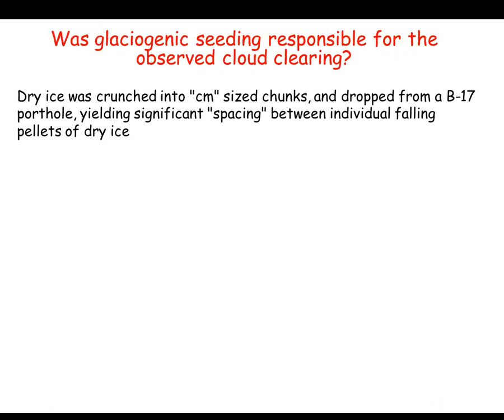So was the glaciogenic seeding really responsible for the observed cloud clearing back in the 1940s? What happened is dry ice was crunched into centimeter-sized chunks and dropped from the aircraft, a porthole in the B-17, yielding significant spacing between individual falling pellets of dry ice. That spacing was probably irregular, but was several meters given the speed of the aircraft.